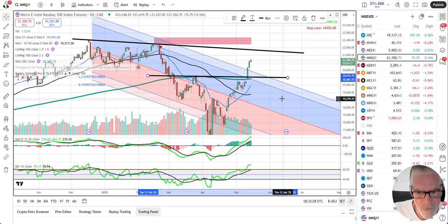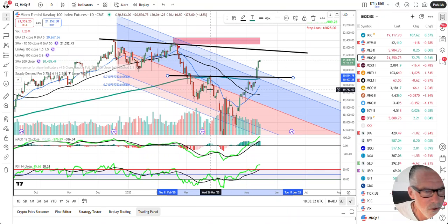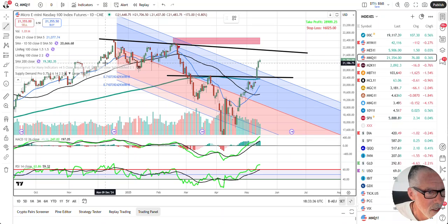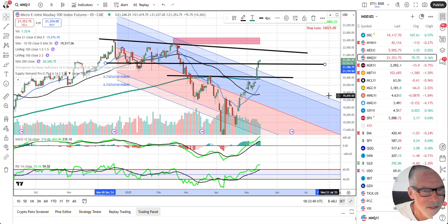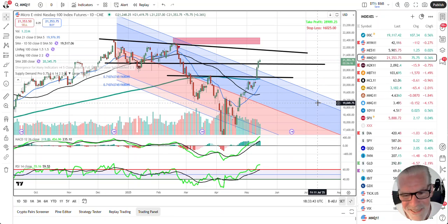So the pullback, if we get it, is probably not going to be very deep. Where else could it get stuck? I mean, there is a volume shelf right in here, right? All these support lows. We're actually above that right now. Yeah, we're really above that. And just maybe a sideways week or two of tight trading range, a high tight base. But I don't see that happening too much in the Nasdaq.